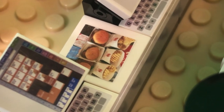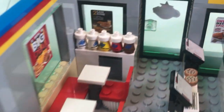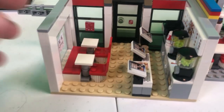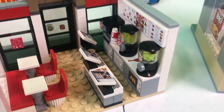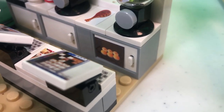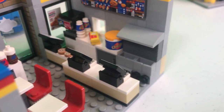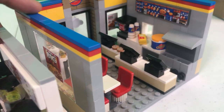Got a tray full of food there, very important for a restaurant, and a couple cookies in that one. And of course, at Church's, you've got the sauces, which the Chick-fil-A doesn't have. Why, you ask? Because they keep it in this container right here, and they pass it out as needed. Instead of a fryer, they've got storage right there. I'm a big fan of this fryer though. I think it's pretty cool. I think the designers knocked that out of the park.